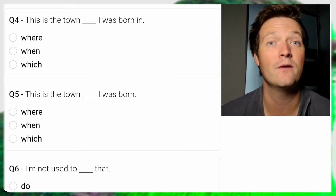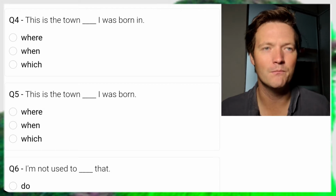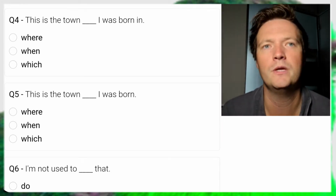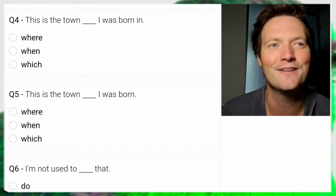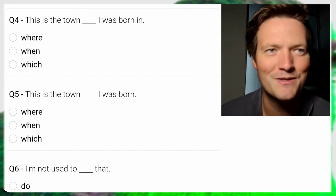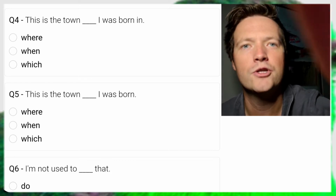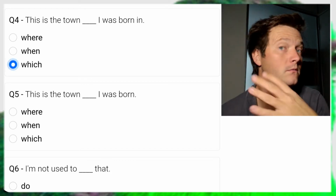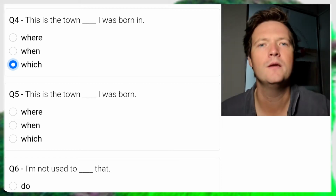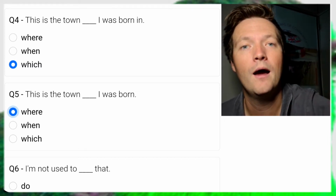So this is the town which I was born in. More formally would be in which I was born, right? But colloquially, we leave the prepositions at the end of sentences, much to the dismay of our ancestors. But yeah, the correct answer here is this is the town which I was born in. You don't need to say which. But where would be wrong? Where I was born in? No. But in question 5, yes, this is the town where I was born.